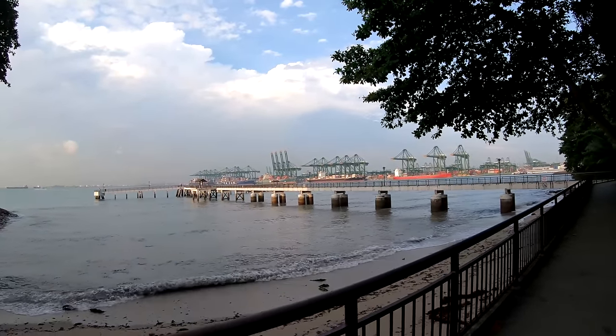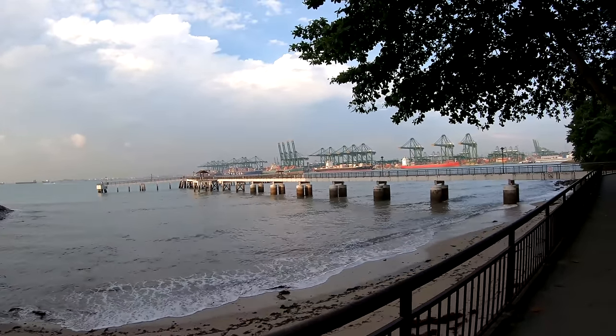So today we are here at Labrador Park. So we'll be fishing here at the jetty. And let's see what we can get, guys. Tight lines.